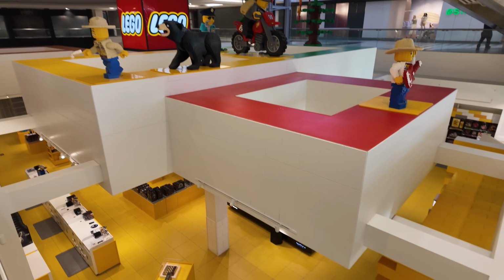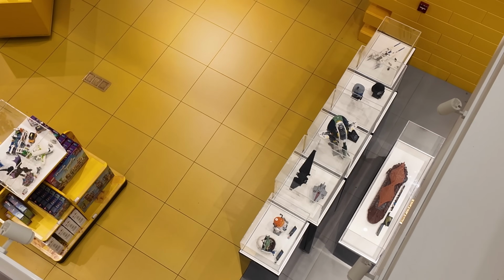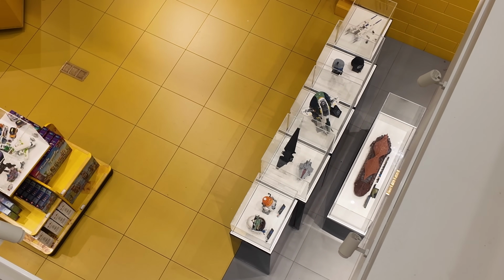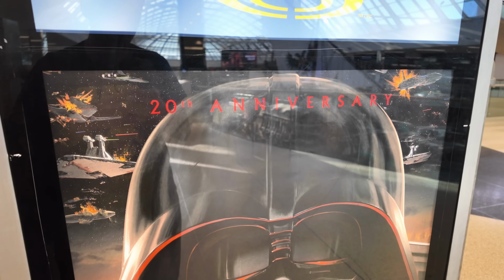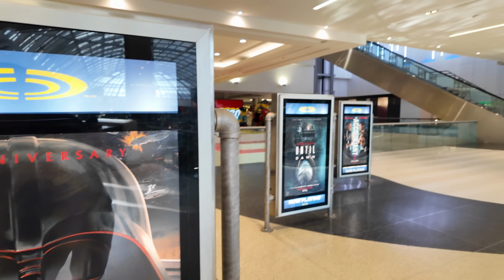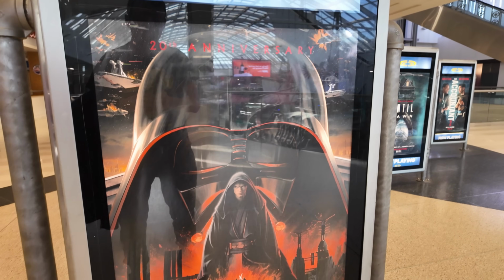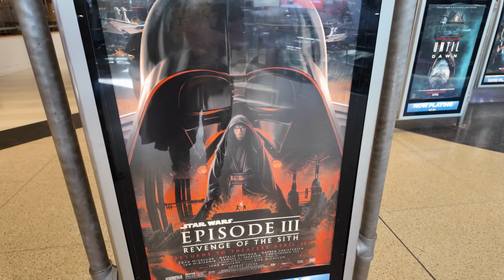And I'm standing above the store and we can look down and see some of the Star Wars releases, such as Jango Fett's Starship and a few others there, like the Kylo Ren command ship, helmets, U-Wing, and Chopper. It's also the 20th anniversary of Episode 3, Revenge of the Sith. There's a movie theater right up that escalator there, and they're playing this movie. I should go check that out tonight, hey? That'd be so epic to see in theater again.